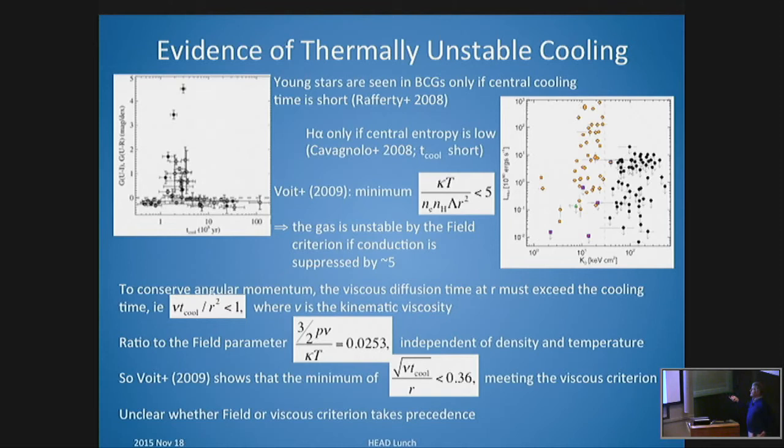And at the time, we argued jointly that basically this is because these systems are unstable by the Field criterion, which, in case you don't know, is where, in the competition between thermal conduction and radiative cooling, the radiative cooling can win. This is essentially the criterion for that. You need the thermal conductivity to be suppressed by some factor, but that's actually reasonable given the presence of tangled magnetic fields. I don't really have time to discuss this, but this is about essentially looking at the rotational support condition as well. And it turns out it's really ambiguous which of these criteria could really be setting this limit that we see here. Yes?